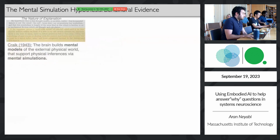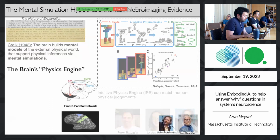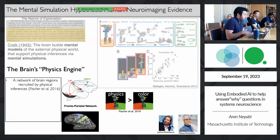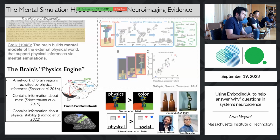It wasn't until the past decade or so that we started seeing behavioral evidence, most notably out of Josh Tenenbaum's group, whereby having a type of intuitive physics engine can best match human physical judgments on block towers. As well as work from Nancy Kanwisher's group on a physics engine from human neuroimaging evidence, specifically involving a network of brain regions in the frontal parietal areas that are recruited by these physical inferences and that also contain information about mass and physical stability.